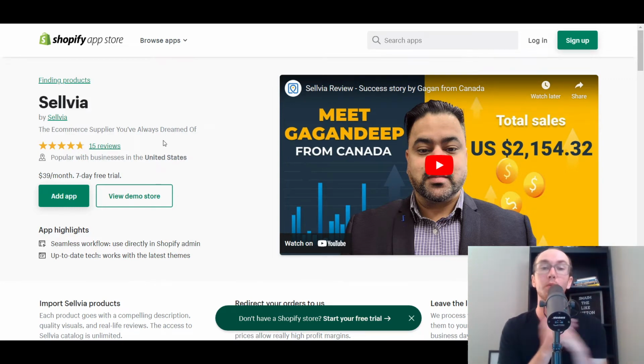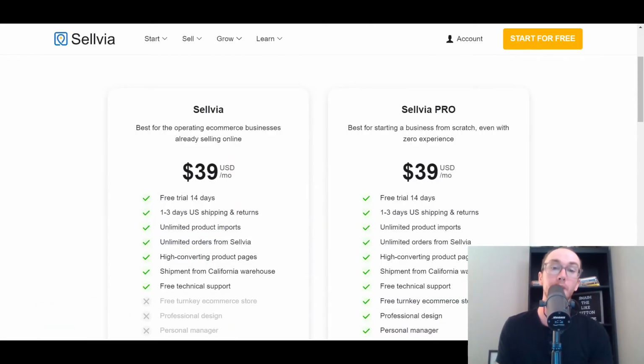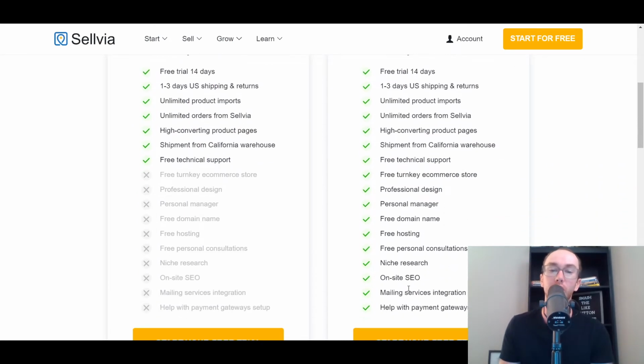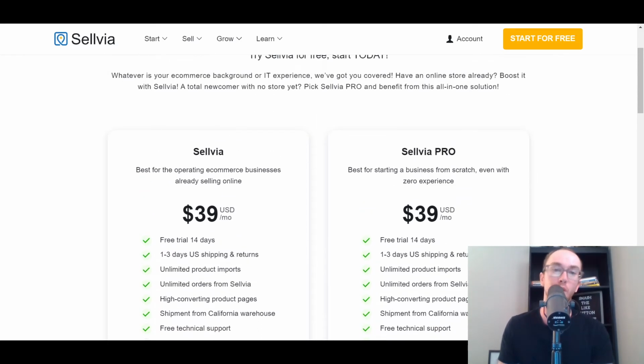Of course, that does give you maybe a little bit more flexibility as far as different apps or different products that you want to sell or import to your Shopify store. But that is additional cost that you will want to consider if you're trying to do both Shopify with Sellvia. Of course, a lot of people love the Shopify platform, so if it makes sense for you, then you could do that. But it would be cheaper to just go with Sellvia Pro and build it on WordPress instead, because that includes your hosting and your website and all of that within the Sellvia Pro package.